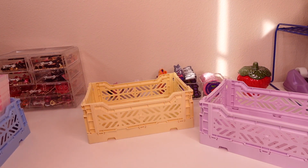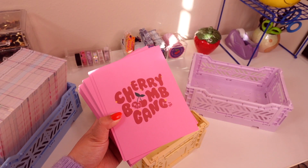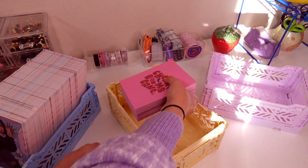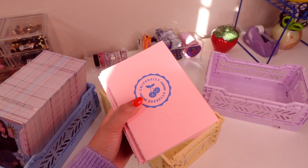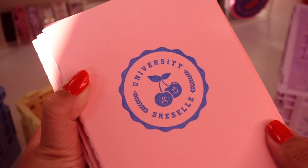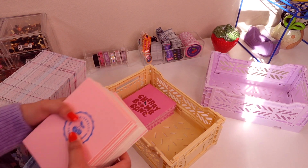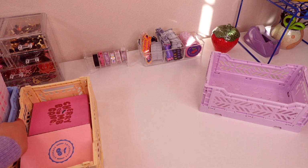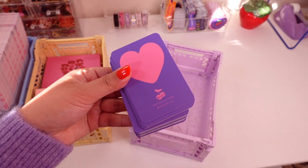Moving on to the second bin, I'm placing a stack of my Cherry Bomb Gang prints, which are exclusive to my Patreon. I'll talk more about this in another video, but if you're interested in becoming a patron, I'll have more details below. And right beside them, I'm placing some extra pocket notebooks that I have in stock from my recent university collection. For my very last bin, I'm going to place my backing cards in them.